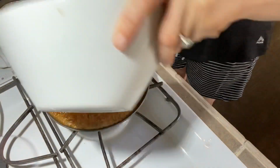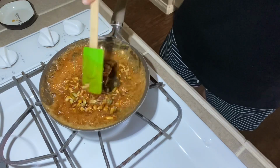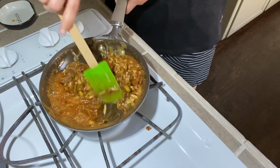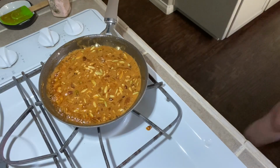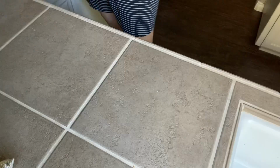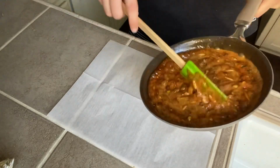So add in the nuts and incorporate those ingredients together, and then just let it cook. I love adding a little dash of cinnamon on top. You'll really notice the flavor, and it's just delicious. To know when your brittle is done, you want to take a cup of cold water and add a drop of honey to it. If you have a little pearl, then you know it's done. Lay out a piece of parchment paper and pour your brittle on it.